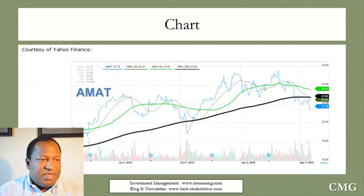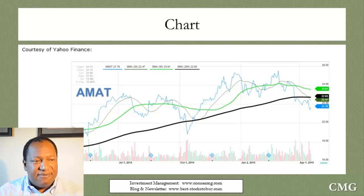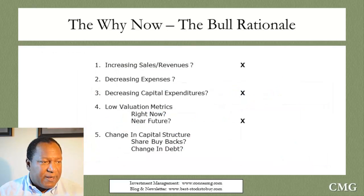On to the price chart for Applied Materials. What we see is that over the last 12 months, Applied Materials has steadily increased by 12.4%. The stock's gone up and down over that 12-month period, but it's been a somewhat steady upward increase to 12.4% over the last 12 months.